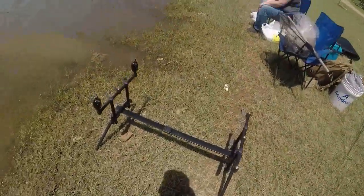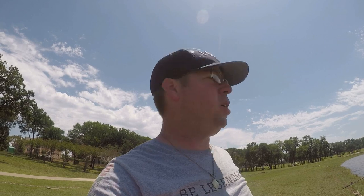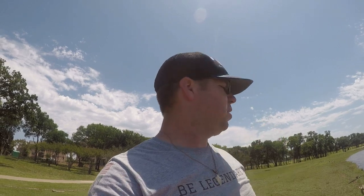I got the rod pod. We're gonna be trying for some carp or buffalo. Just see what we can catch today. Depending on how it goes today, we may be back on the Trinity River, or we may go up to Grapevine Lake to catch buffalo. So hoping for a gator gar.